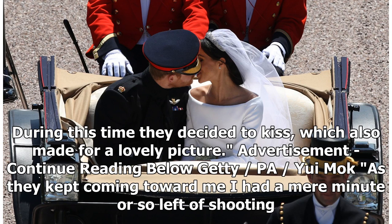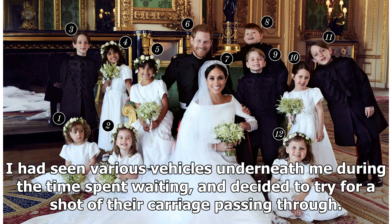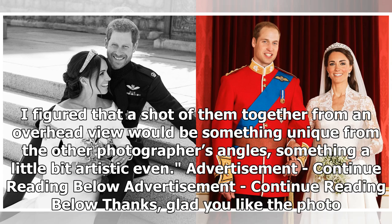As they kept coming toward me, I had a mere minute or so left of shooting opportunity before they would disappear out of my sight. I had noticed earlier that there were a couple of portholes covered with metal grills on the floor where I stood, through which you could see directly to the ground below. I had seen various vehicles underneath me during the time spent waiting, and decided to try for a shot of the carriage passing through. I figured that a shot of them together from an overhead view would be something unique from the other photographers' angles, something a little bit artistic even.